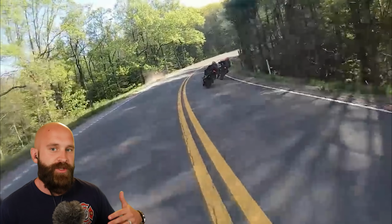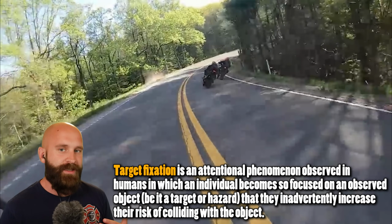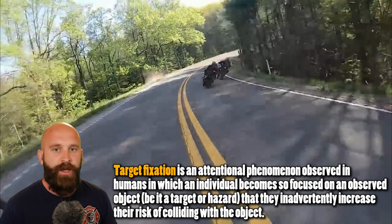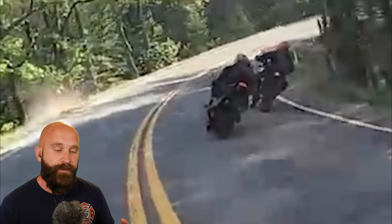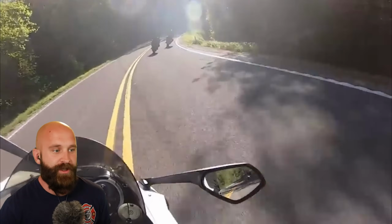That's called target fixation. You look where you want to go, and he's looking at the dirt pile right there and probably going that direction. But this is very dangerous for anybody else in the group, because if there was oncoming traffic, boom, got hit. Now we have two patients, possibly one super severe compared to the one on down the cliff. We don't know yet. Good job on these people to not follow, but be very aware of that. Could have been bad.